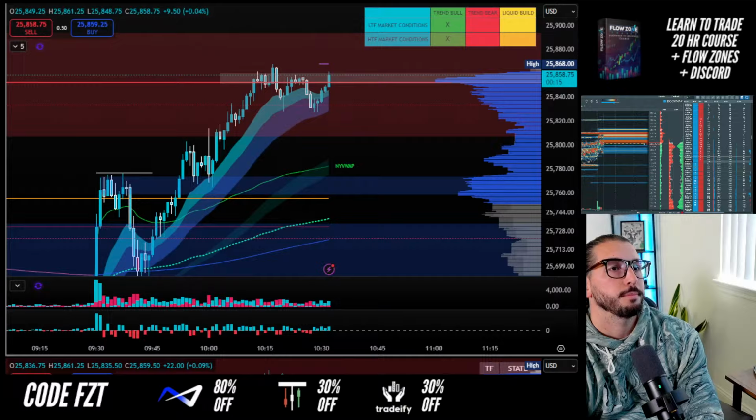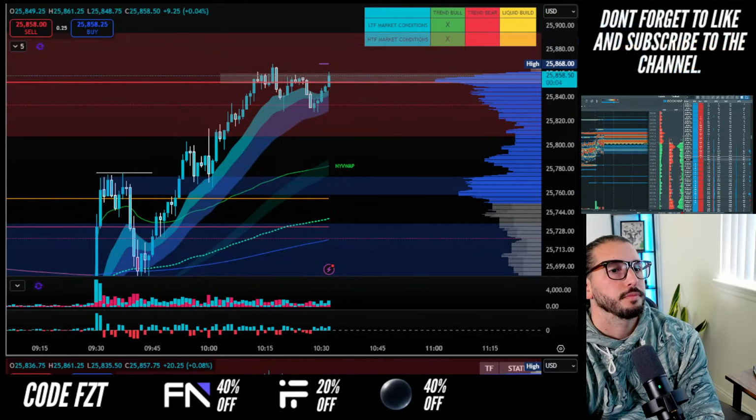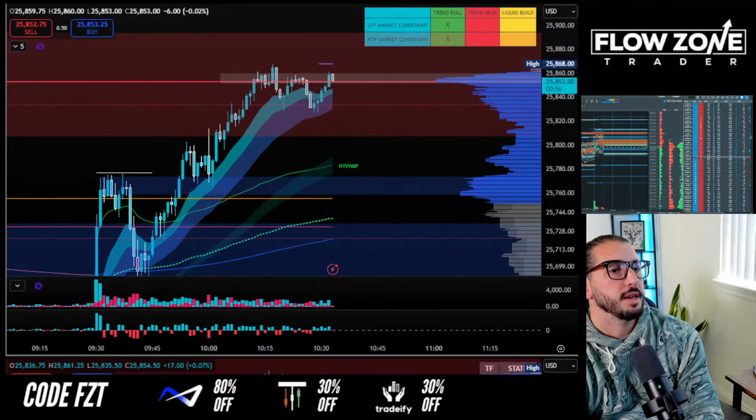Still looks good now. This is the level. This 60 is the level. Top of that grey box. Still no close above 60. You keep getting stuck at 60.